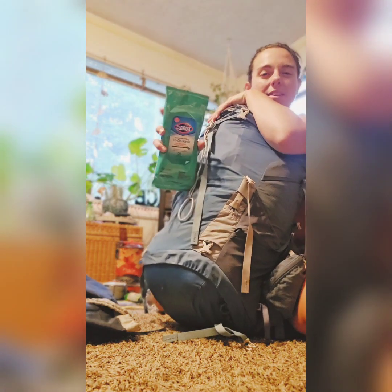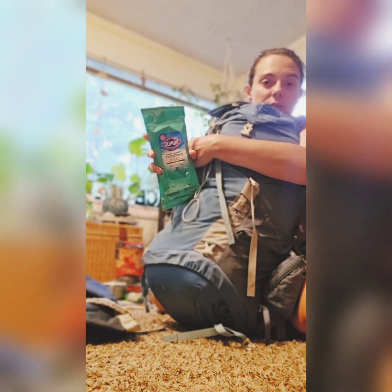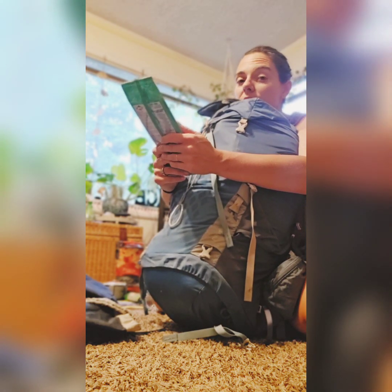Alright, so we don't always pack these. We like to pack some kinds of wipes. They have these really nice ones that are biodegradable and I just feel better about the environment. But this is what we have right now, so this is what we're gonna pack.